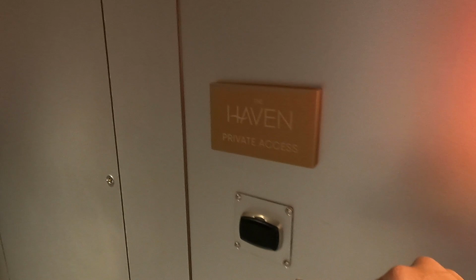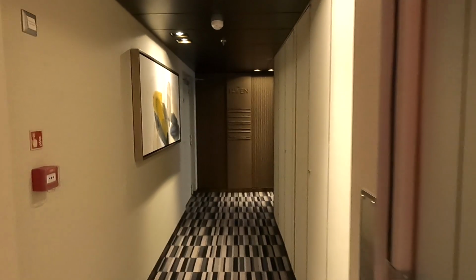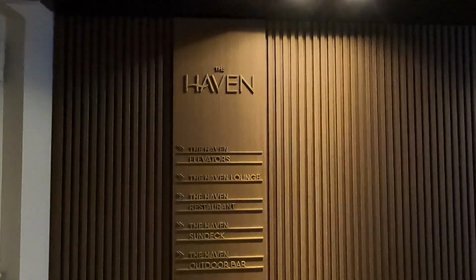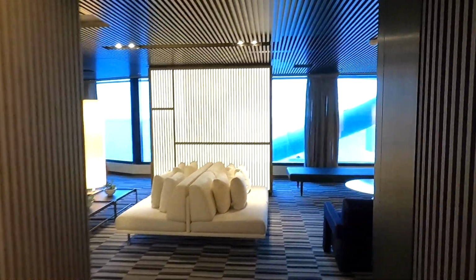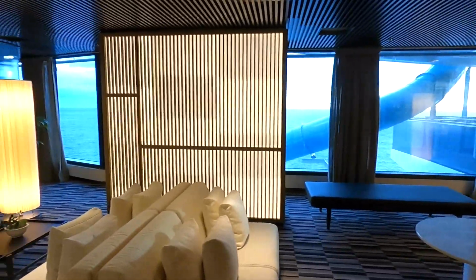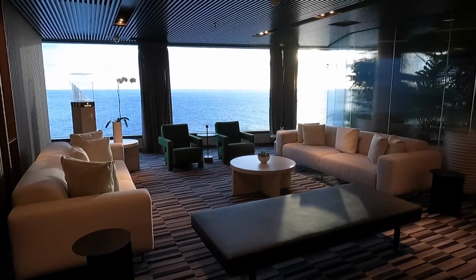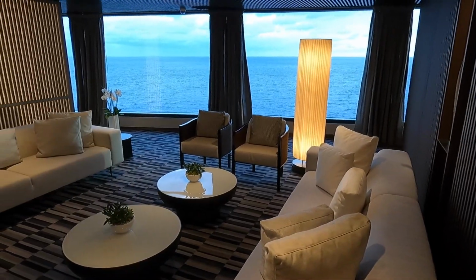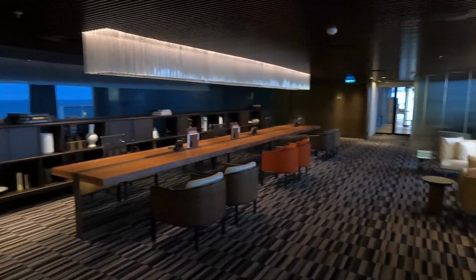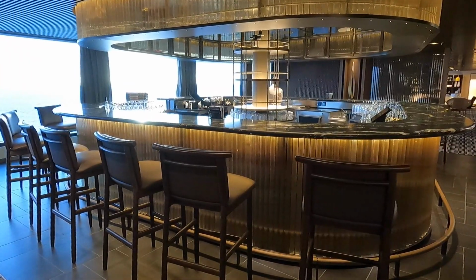You use your room key for access to the area, and we're entering the Haven Lounge here. It's a nice large space for cocktails and relaxing with comfy seating and views out the windows. There is a concierge desk here to assist in booking tours, shows, spa treatments, and dining. Also, you have a spacious bar.